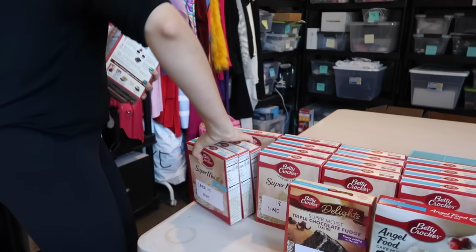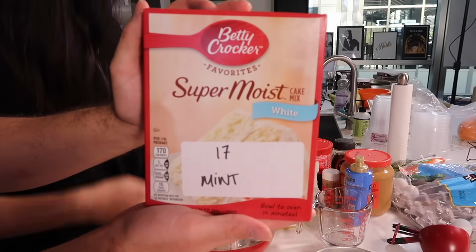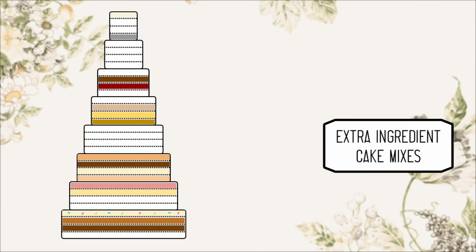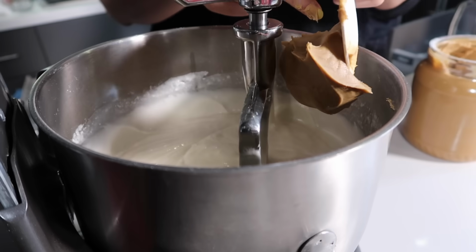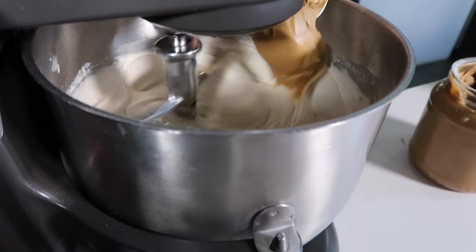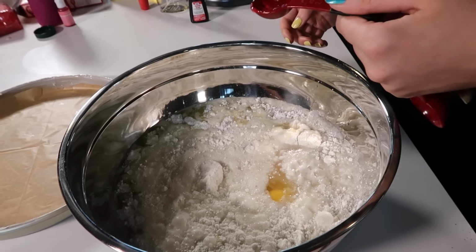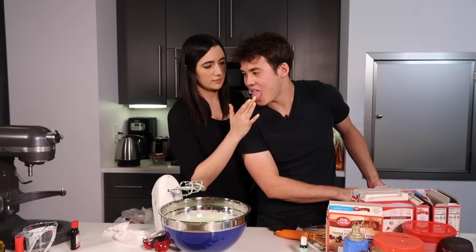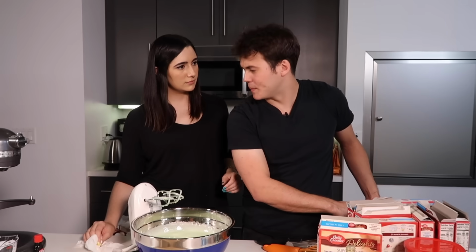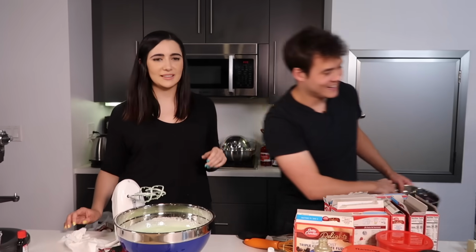Besides those, we also have like a large amount of cake flavors that we're making by taking plain mixes and then adding extra ingredients into them, like cinnamon, peanut butter. That's definitely not enough. That's not enough? No. Oh, wow. And peppermint extract. Ooh, that smells strong. That smells like the ladies' locker room at a spa. And we're kind of just adding these in to taste. Well, that's good. You don't need more peppermint than that. You can taste it. Give it another hit. Yeah, that's what I was thinking.